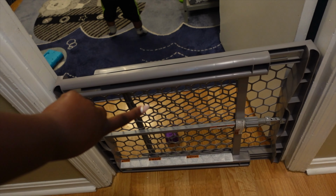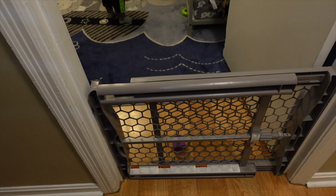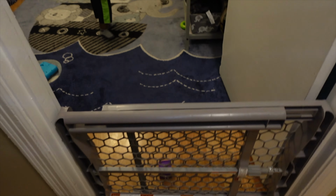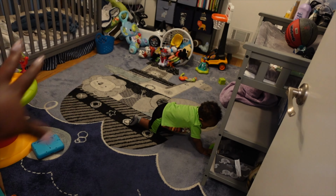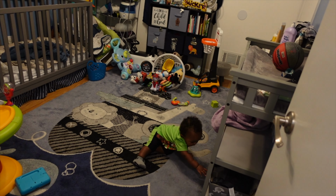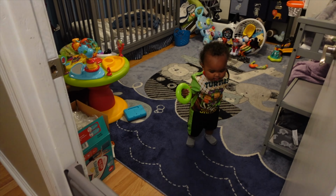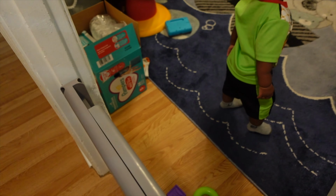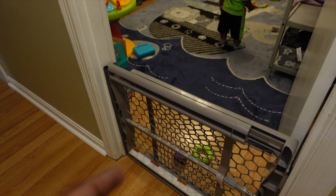So yeah, I recently bought this gate from Target. It was about $26.99. I bought this gate so when I need to do things like cook and clean, I need him just to be able to roam around and play and watch TV. This helps him to stay in his room because as you see, he likes to come out of his room and throw things. He will throw his toys over here and he has tried to climb this shelf. Of course, he's not tall enough, but it's funny watching him try to do it.